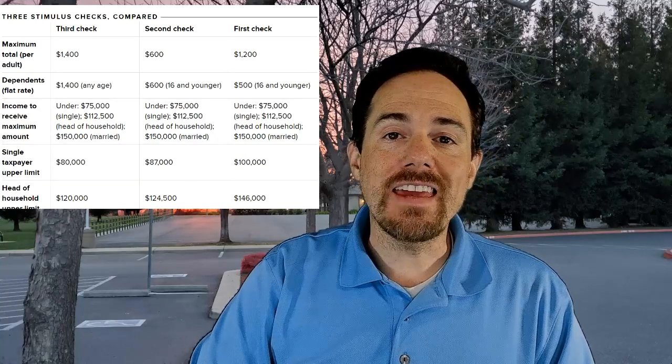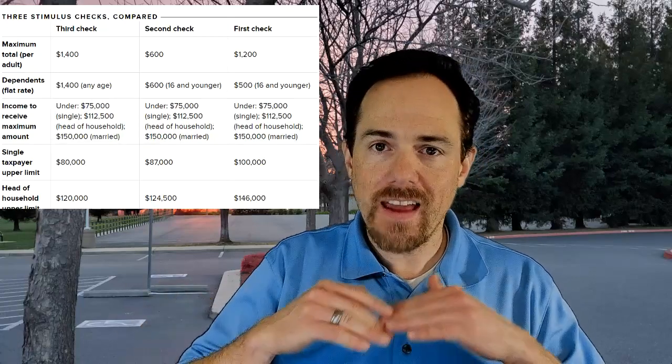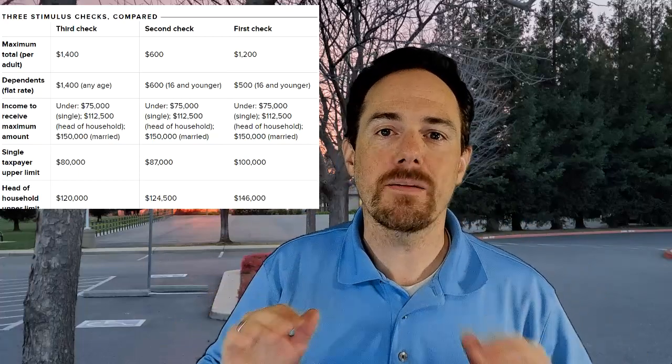All right, the income limits for the three stimulus packages: you get the full stimulus check at the same point for all three stimulus packages.